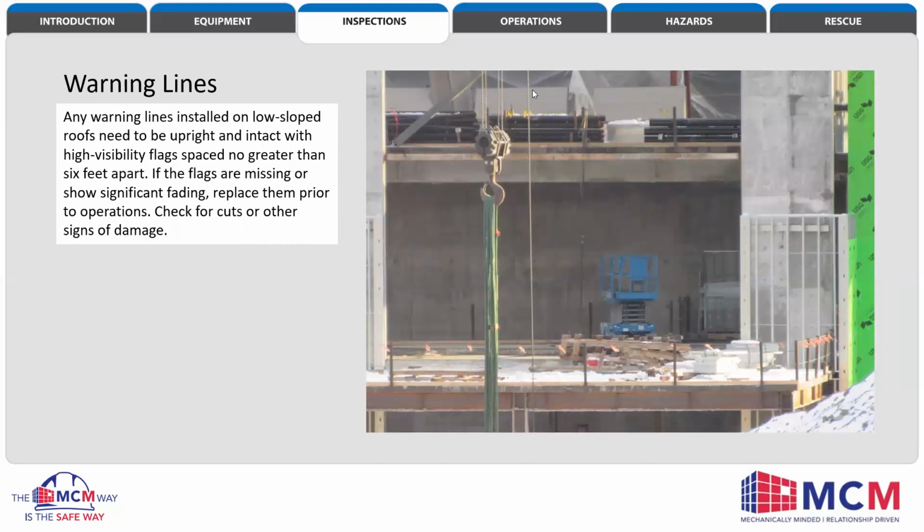Warning lines. Any warning lines installed on low sloped roofs need to be upright and intact with high visibility flags, spaced no greater than 6 feet apart. If the flags are missing or show significant fading, replace them prior to operations. Check for cuts or other signs of damage.